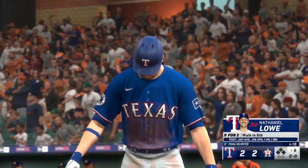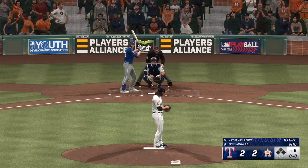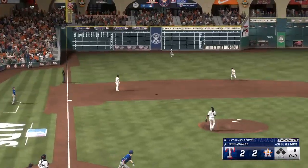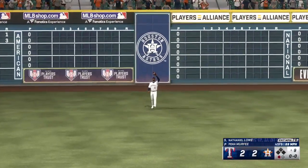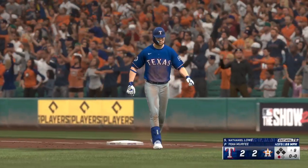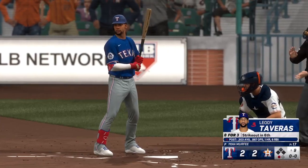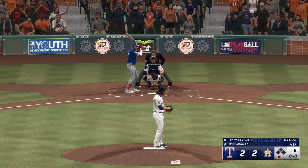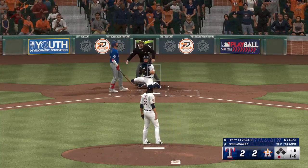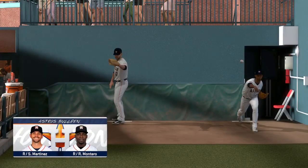And we're back. And now the first baseman, Nathaniel Lowe. And here it comes. Popped in the air, left field. Hauls it in, and there's one away. Up next for the Rangers, Leody Taveras. Pitch misses inside. 1-0. The Astros have some action in their pen. Seth Martinez, the young right-hander, up and throwing.